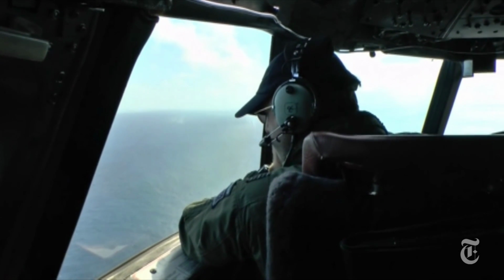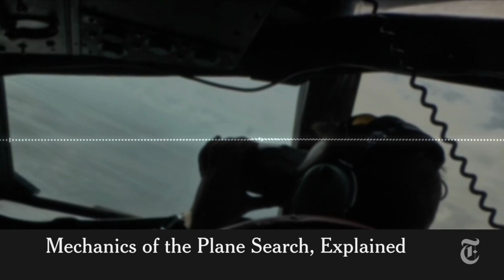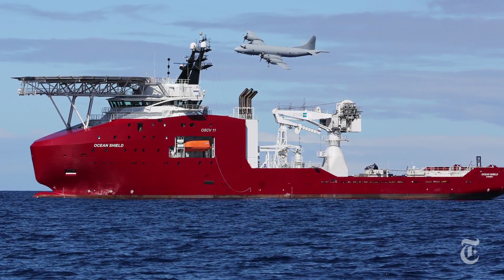Since last month, the multinational team searching for Malaysia Flight 370 has been listening for a sound similar to this from the so-called black box. This week, they detected another round of pings.